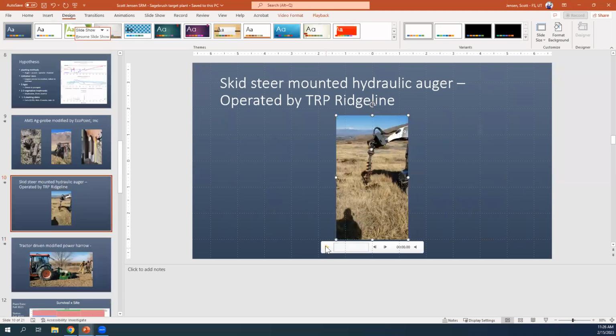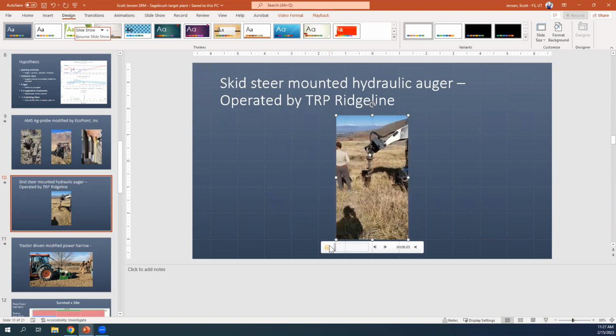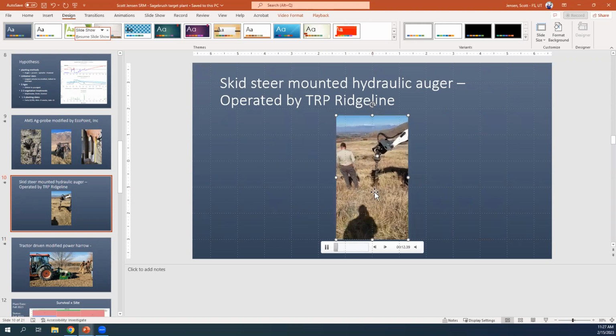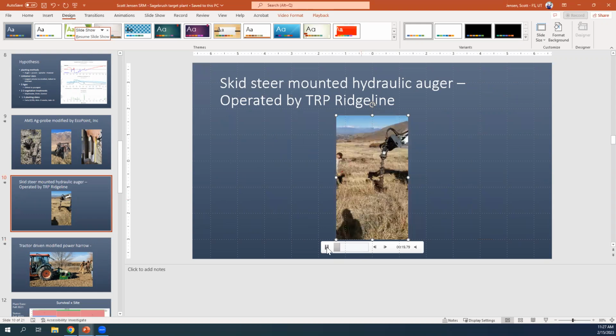The next is the typical auger. This one's mounted on the front of a track hoe. The challenge here is typically the augers that are available are larger in diameter than any plant that we'd really use. You end up with a hole that's considerably oversized that then has to be filled in, and it tends to slow the planting rate quite a bit.